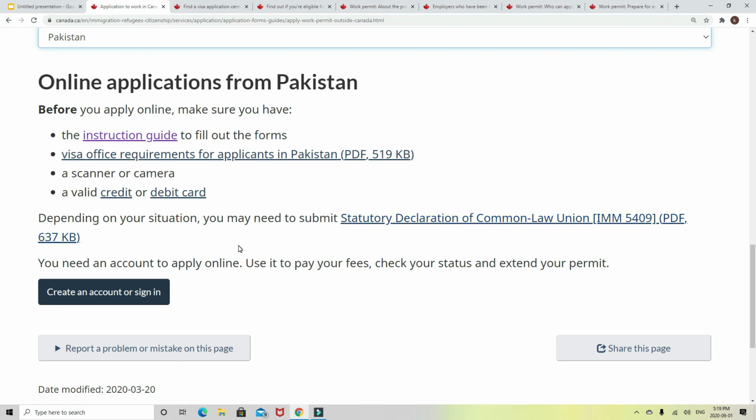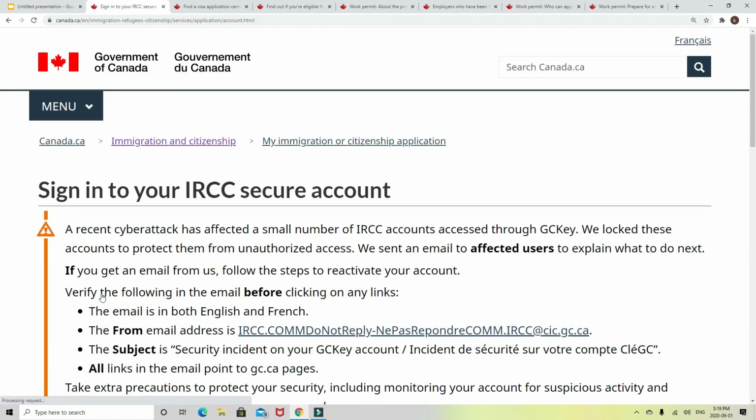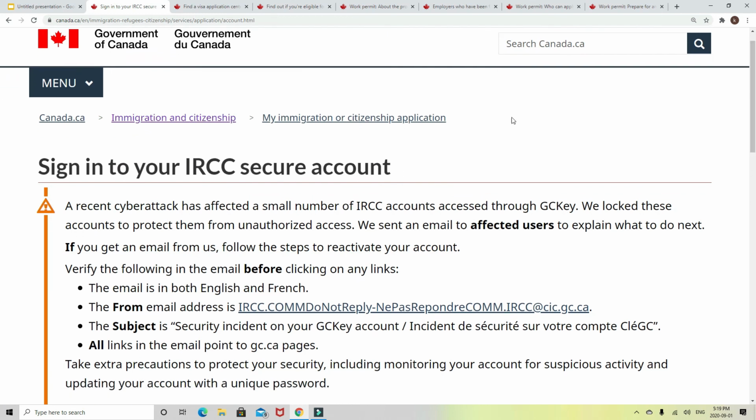You need an account to apply online. Use it to pay your fees, check your status, or extend your permit. You need to create an online account, which will help you to pay your fees for your permit. You can check your filing status and extend your permit also. Create an account or sign in. Just click here. This is the way you can create your account. So sign into your IRCC secure account.